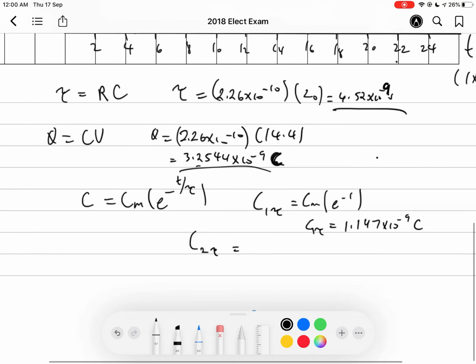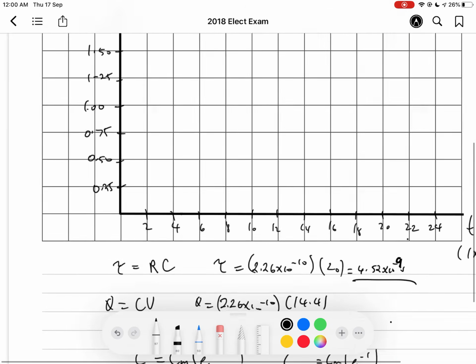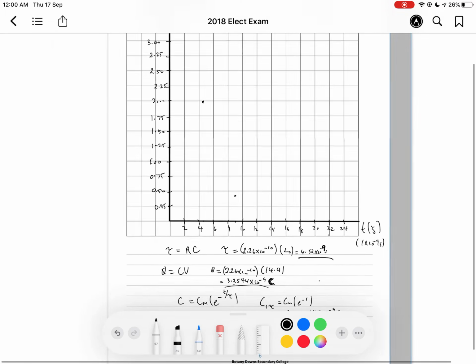So after 2 time constants, we're just going to say maximum times e to the power negative 2. So 3.2544 times 10 to the power negative 9 multiplied by e to the power negative 2. So this gives us 4.404 times 10 to the power negative 10 coulombs. Okay, so we're actually going to be down at the 0.4 section here. 4.52 times 2 is about 9, so we're going to be somewhere here after 2 time constants.